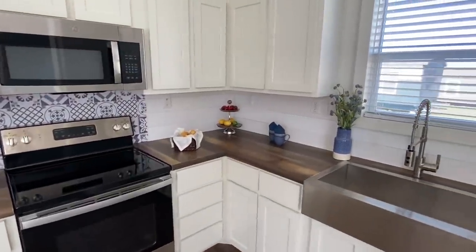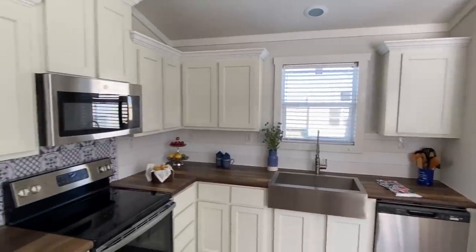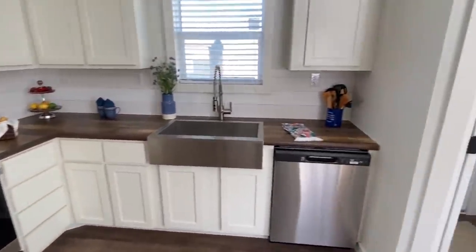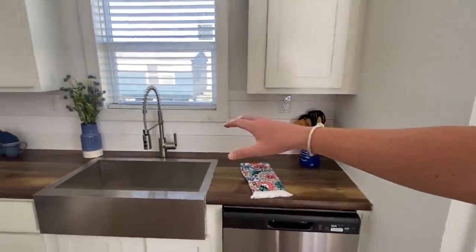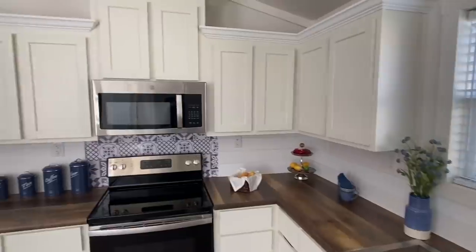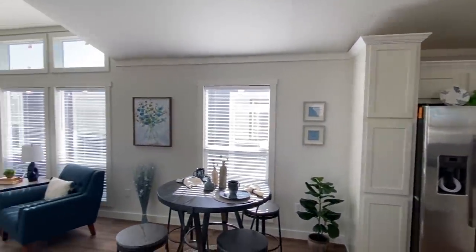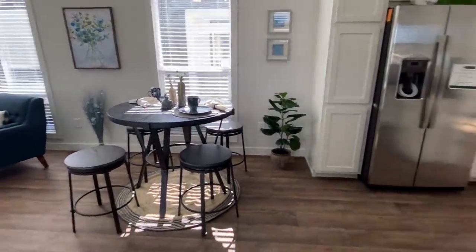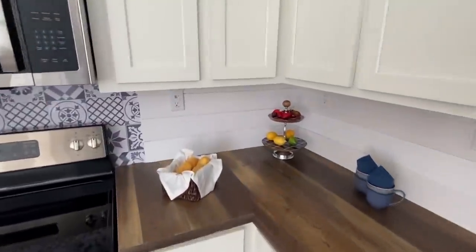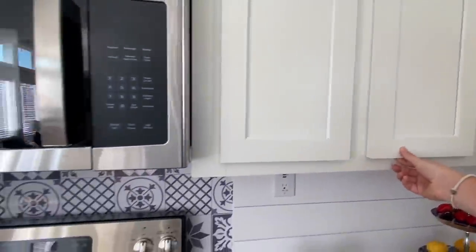But as we come into the kitchen, what I love about this house, just by already touring it, I can tell it's going to be high quality. I mean, you got the shiplap, you've got really nice wood cabinets. You can just tell by the quality already. You got full sheetrock. This is not going to be one of your board and batten homes. I do tour some of them too, for those of you who maybe want something a little more economical.